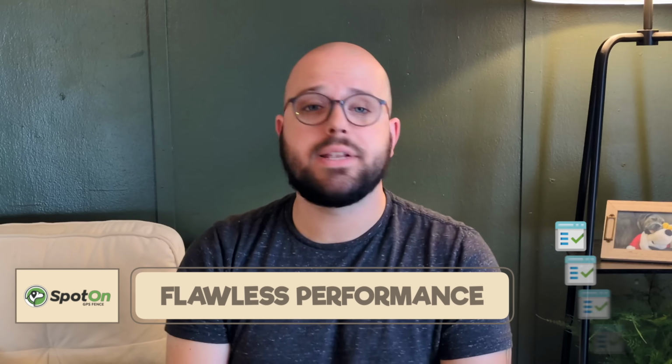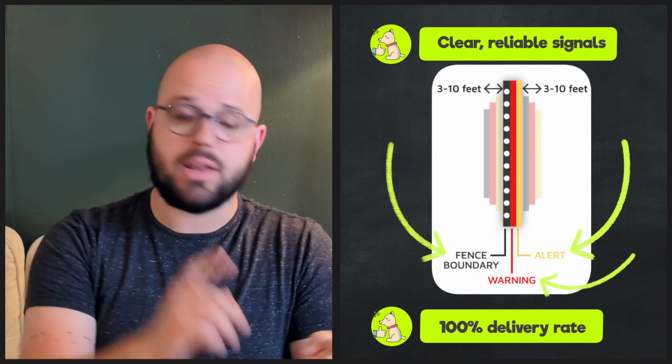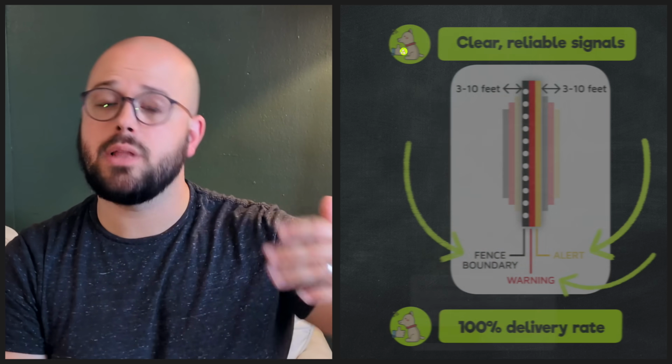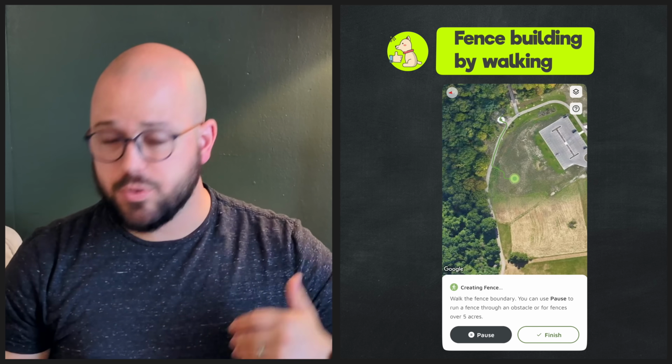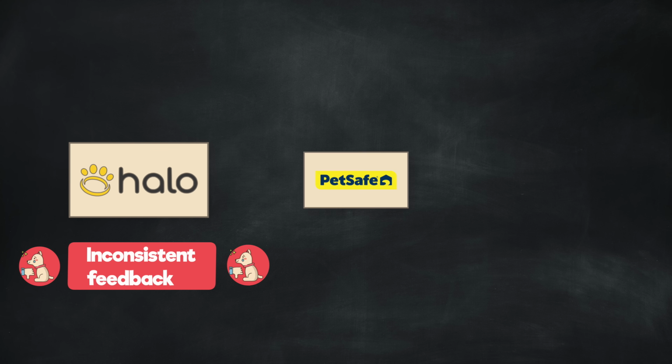Now, SpotOn stood out with flawless performance across every test we could throw at it. It gave clear, reliable signals at all the right points, and it never failed to throw out an alert, a warning, or a correction when needed. And it also allowed us to walk the boundary rather than draw it on a map, which ultimately gave a much more accurate boundary.